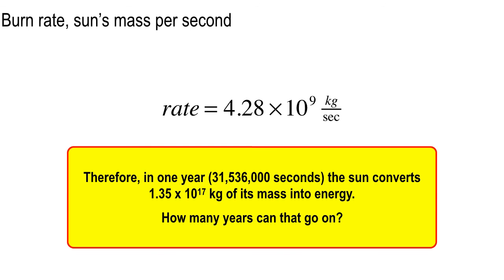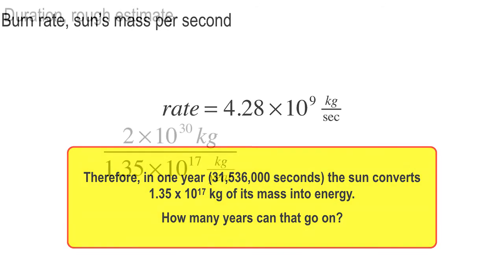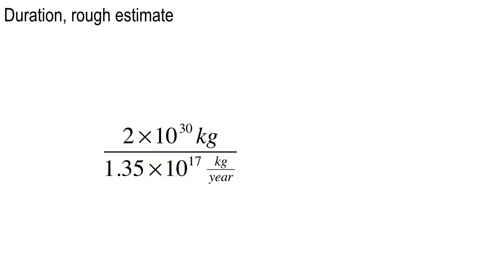Now, how many years can that go on? Oh my goodness. Let's do it again. Total mass of the sun. We'll put that in the numerator. And then we'll burn it off at this rate per year. So this one is like saying, how long is it going to take me to go a certain distance at a certain speed? If I tell you you have to go 100 miles at 40 miles an hour, you go 100 divided by 40, that's 2.5. It'll take you 2.5 hours. Same thing here.